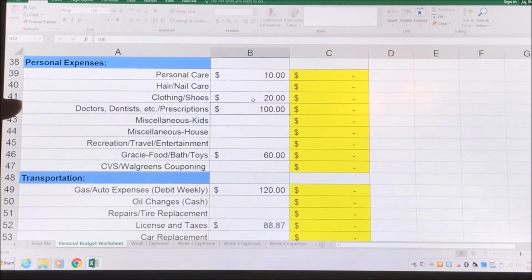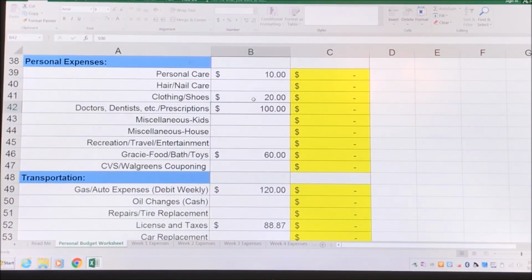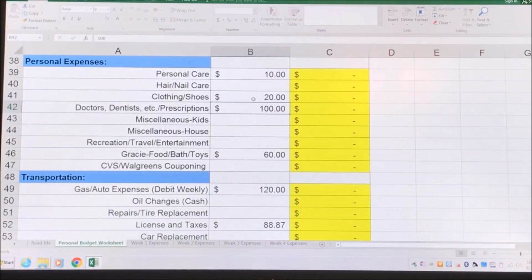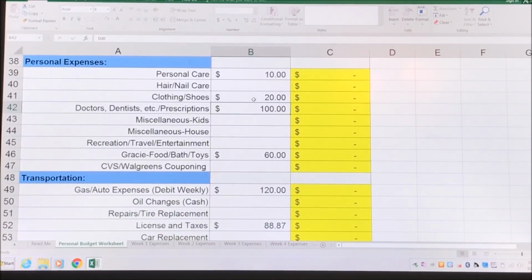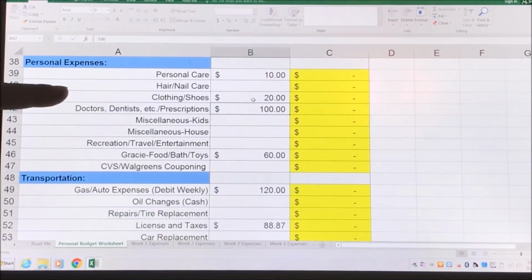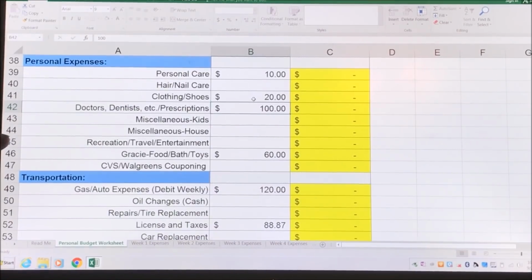It's actually just now down to $540 as the balance. So with some kids' money coming in, travel reimbursements coming in, and different things of that nature, I may be able to knock this totally out. So before I pay an extra payment on my student loan, I'm going to get this squared away. Kids miscellaneous, house miscellaneous, recreation and travel, none of that.